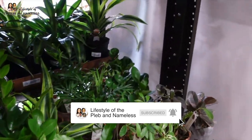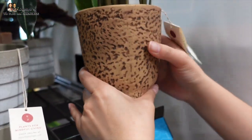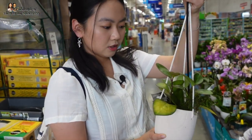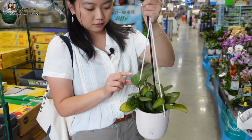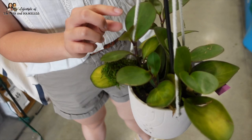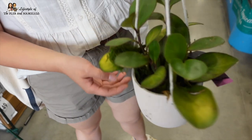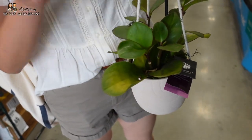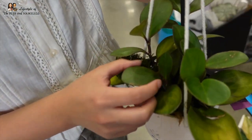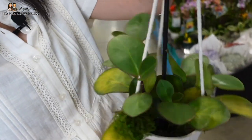This pot right here is kind of cute. And it houses a ZZ. $16 as well. This looks like another peperomia, similar to the one we showed before, but the leaves on this one are different colors. It's shaded, like from yellow. Are they dying? I don't think that's the natural yellow, no. But if it was, it would look good. And the edges are darker too. There is beauty in death. There is. Come save this one.